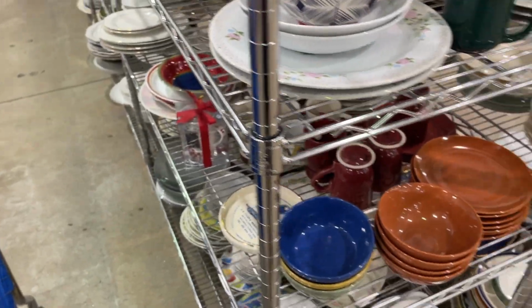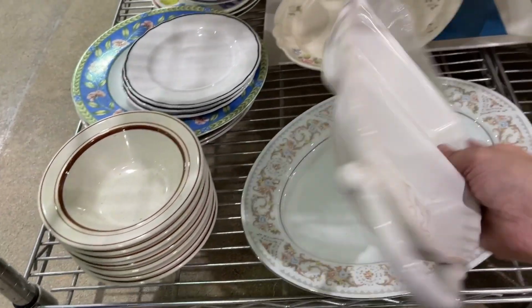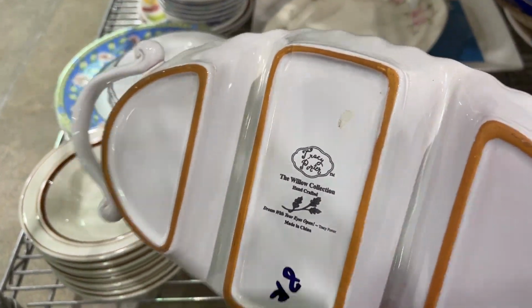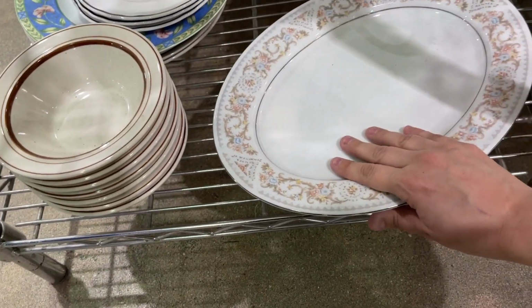I work Monday till Friday. And on weekends, I'm going to Goodwill stores, different thrift stores, and I'm going to Goodwill bins. It's another fun place to go. If you've never been, you should go there.